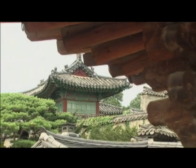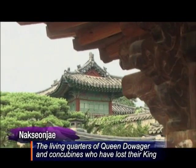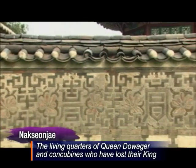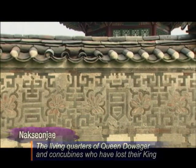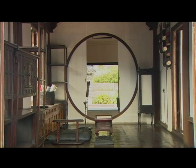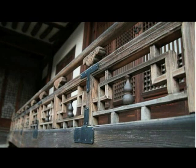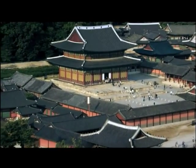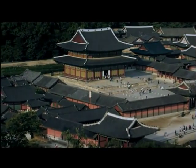And among the buildings, Naksonje has the beautiful flower wall that is more beautiful than real flowers, and chimneys that form harmony with the flower beds, as well as the rounded windows and delicate bars. Furthermore, the towers are arranged according to the lay of the land and the mountain terrain of Changdeokgung Palace.